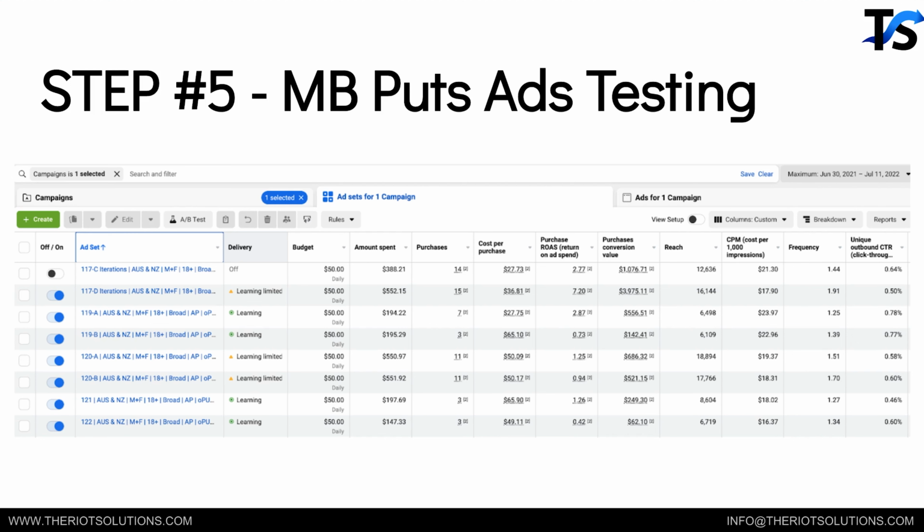Go watch part 6 of how to run Facebook ads in 2022, where I literally break down our whole process of how we test ads. But yeah, it's very straightforward.